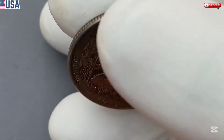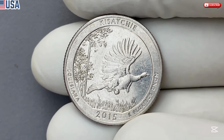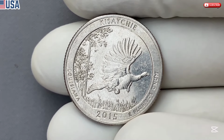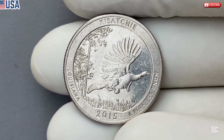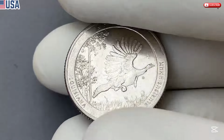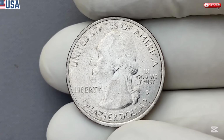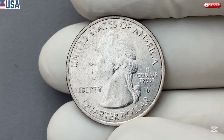A double die error occurs when the coin is struck multiple times, which results in a blurry or doubled image on the design. If you happen to find a double die Kansas 2015 quarter, you've got a rare and potentially valuable find on your hands. Coins like these are highly prized because they stand out from the regular issues and are seen as one-of-a-kind.